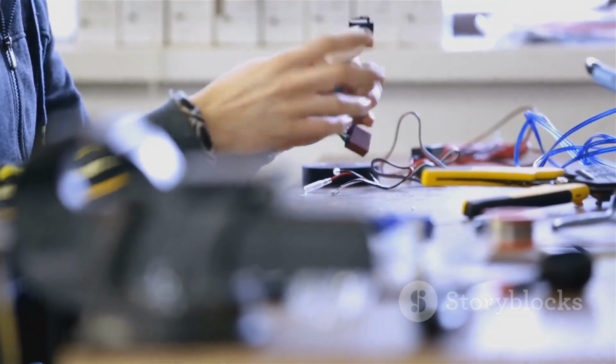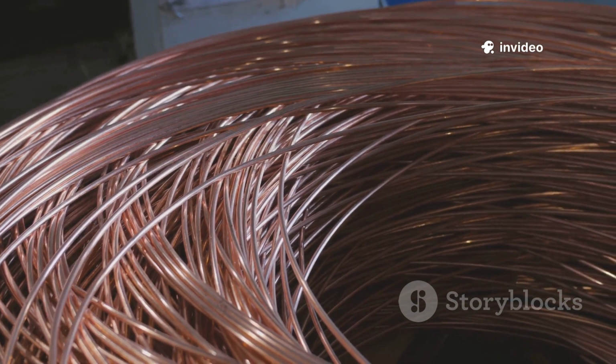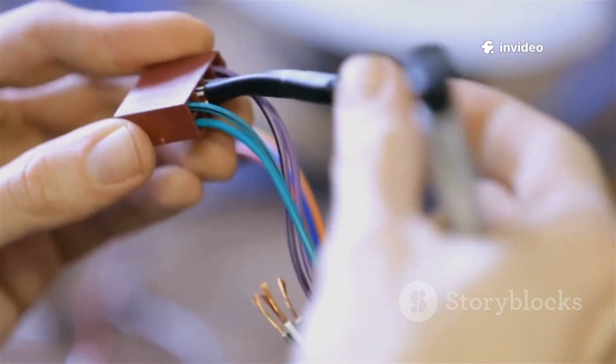Electricians are big fans of strippers. Not that kind, I mean wire strippers. They're designed to remove the plastic coating off wires without damaging the metal inside. Super handy when you're wiring up a project.